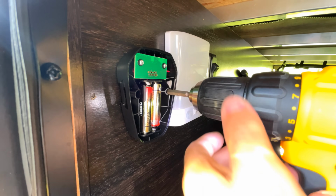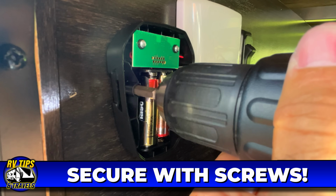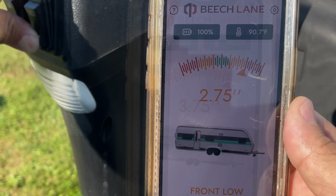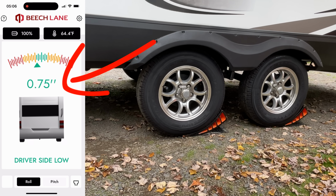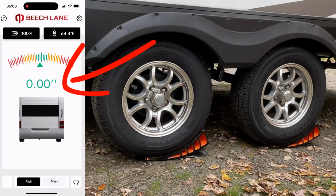If you own a travel trailer or really any RV that you have to manually level, the Beach Lane wireless RV leveling system is a little device you install on your RV, and it will tell you the roll and pitch levels of your rig real time, so you can level the RV by just looking at your phone. Setting up the app is easy. Using it is really easy, especially when you're using ramp levelers. I'll put a link down below to the Beach Lane leveling video we made back in October if you want to check this product out.